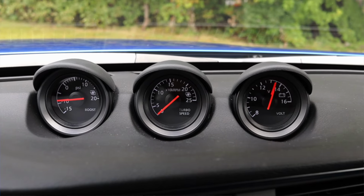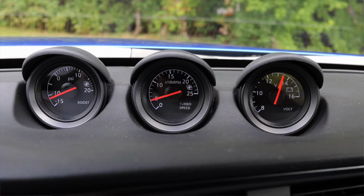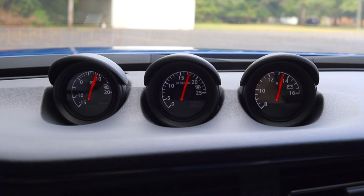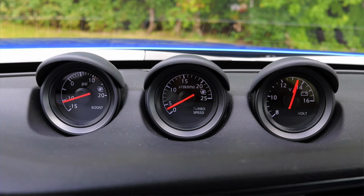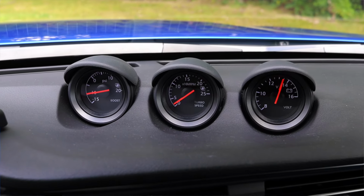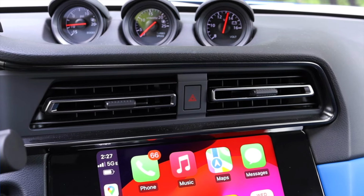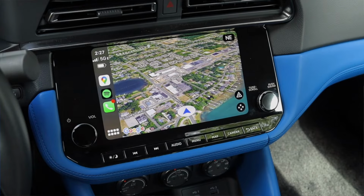Moving into the center, we get 3 gauges. This has been a staple of the Nissan Z for the last 30 to 40 years. Off to the left, we have our boost pressure. Love that. In the center, we get our turbo speed, which doesn't really mean much and has no real grounding reason. So I don't love that. But then off to the right, we have our battery voltage. We have 2 climate control vents and the hazard switch down below that, and then we have our infotainment system.